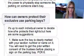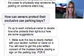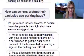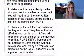It's up to each individual owner to decide how he or she protects their rights, but here are some suggestions. Number 1. Make sure the bay is clearly marked with your section number or name on it. You will need to get the prior written consent of the trustees before placing a sign on the parking bay. This is in terms of Prescribed Conduct Rule 6.